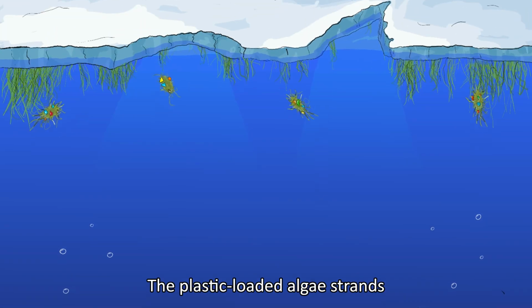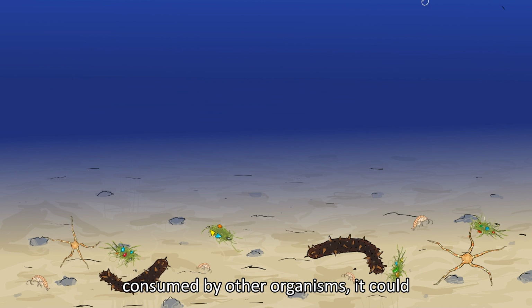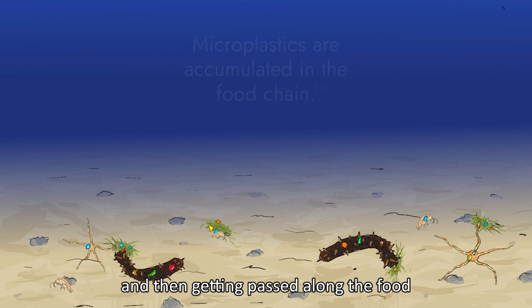The plastic-loaded algae strands eventually also sink down into the depths. When the algae are consumed by other organisms, it could lead to the plastic particles being accumulated in their bodies and then getting passed along the food chain.